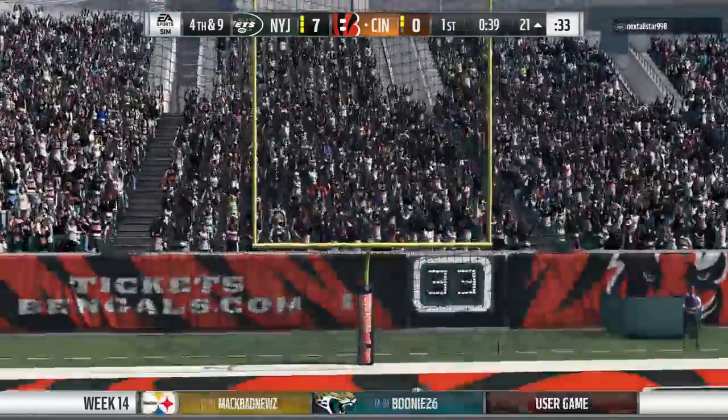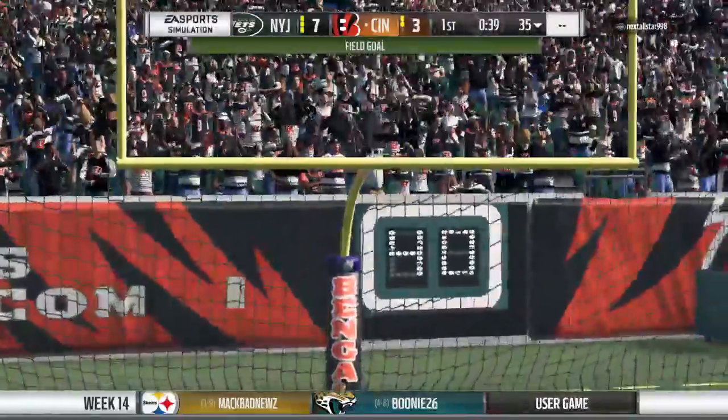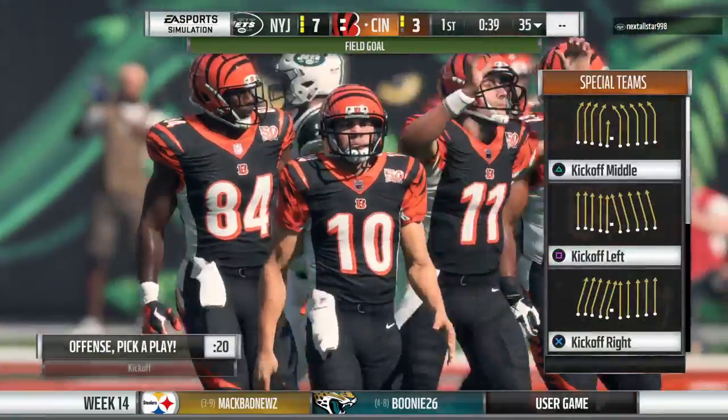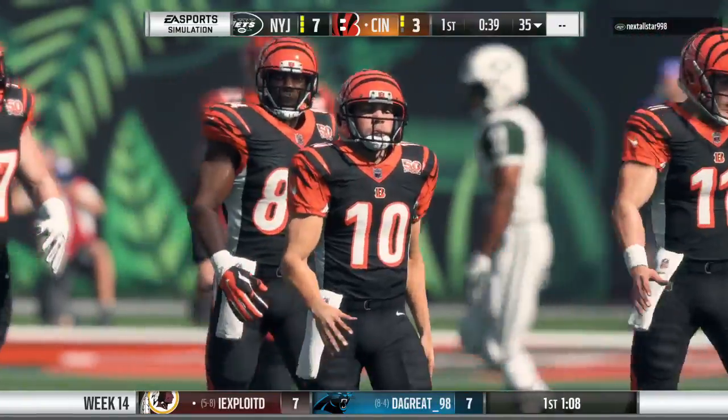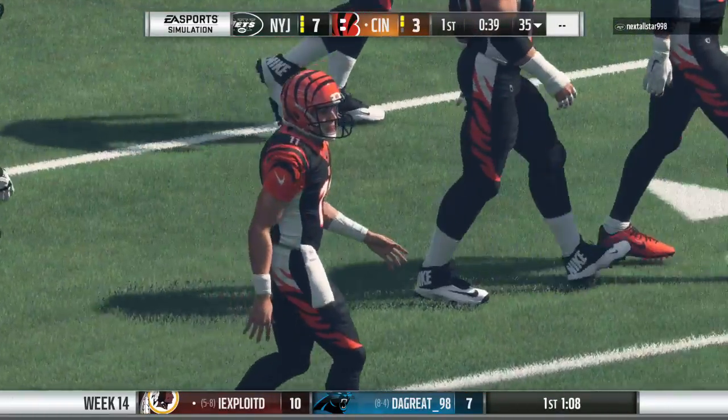And his kick here is good. The first scoring update now from Carolina. And the Redskins there out to an early lead. And we'll keep an eye on that one as our game goes along here.